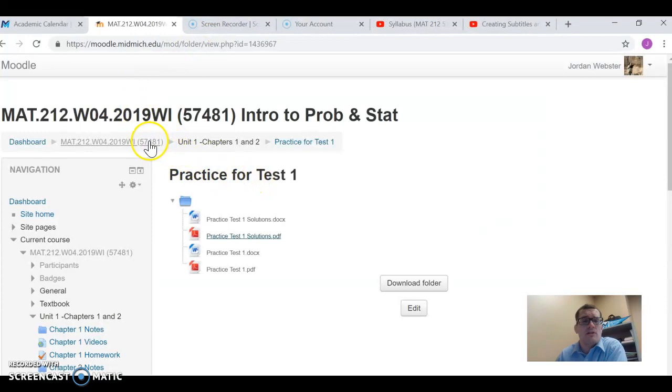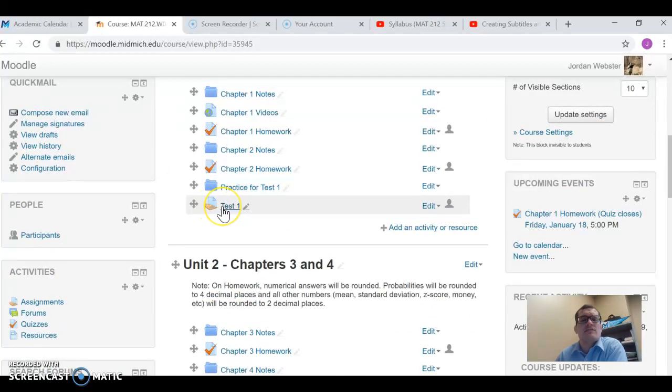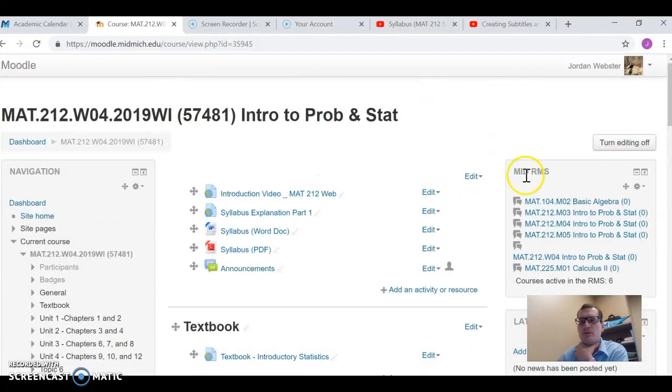Again, we'll probably post some more about the practice tests and how to look at that as we go forward. Maybe not, but by the way, each unit has a test associated with it. And if you click on that, it'll just tell you a due date and things of that nature for test 1. I'll be posting the due dates for chapter 1 homework, chapter 2 homework, and test 1 very shortly, so that you can get those as quickly as possible. But again, this is just the assignment, and it allows me to put things in the grade book.